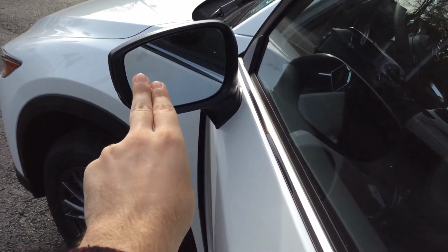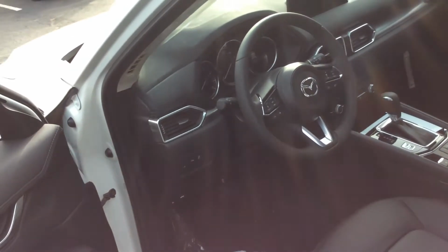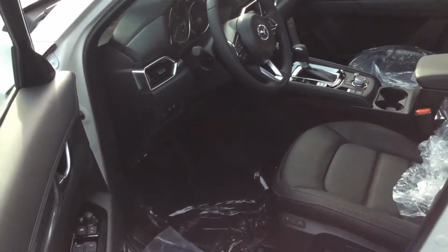So there are going to be these indicators that will light up in each side mirror, just kind of a light to let you know someone's there. And then if you're part of the 2% of Pittsburgh that actually uses a turn signal, it will go ahead and give you a beep.